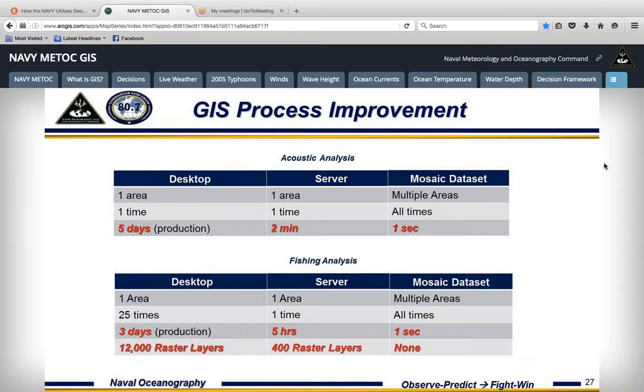So this is titled GIS Process Improvement, but I really want to speak to it from that decision framework perspective. Remember, we rolled this into a specific question. And one of the byproducts of that has been some process improvement. By working through that question to knowledge to information down to the data set, we've been able to work in certain processes and basically improve those processes by moving it from a desktop to a server environment and then eventually to the web environment that we talked about.